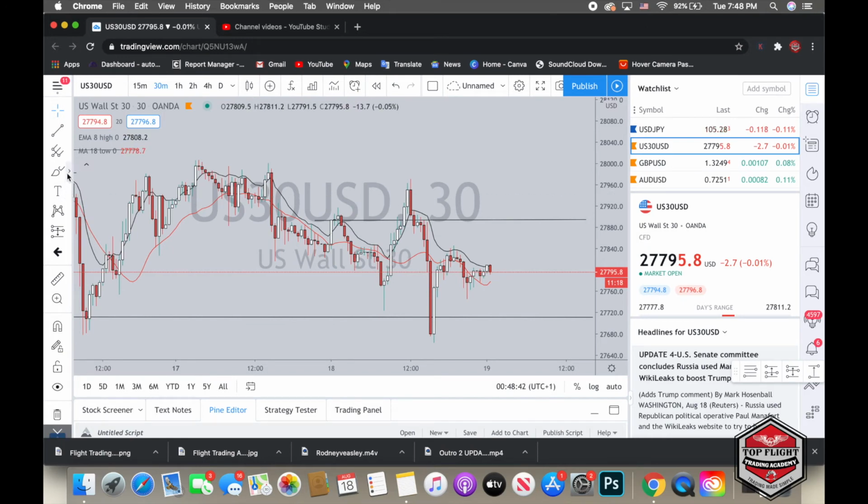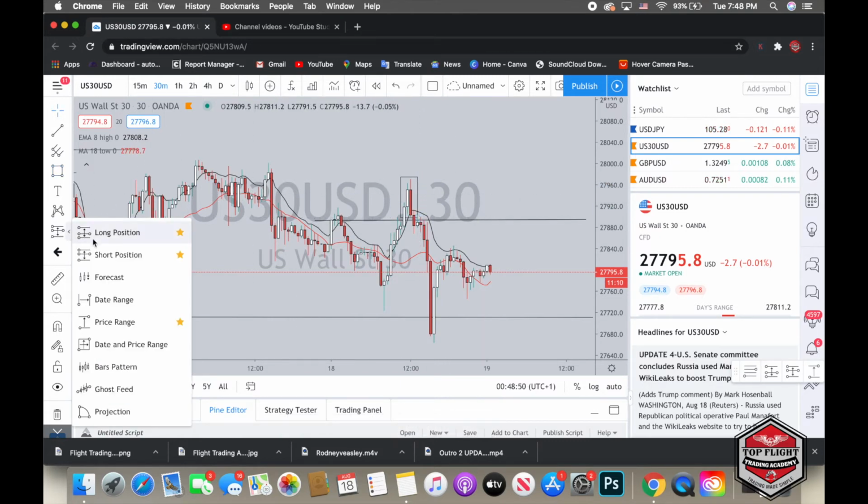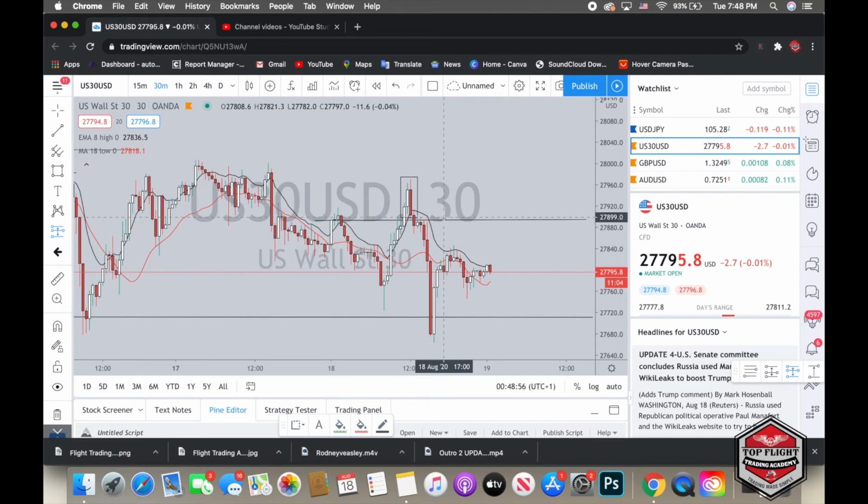Now, what made me take this position? I seen this engulfing pattern right here. So after I seen this engulfing pattern, I just went on go. I did not second guess it. I said, you know what? I know this sell is coming. I'm pretty confident in this trade, and I just took it. Why? Because it's been rejected from that level of resistance in that overall area for quite some time now.